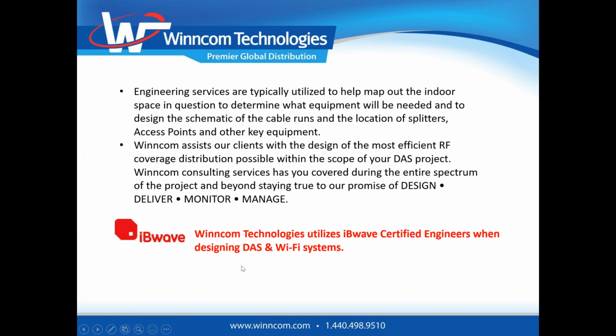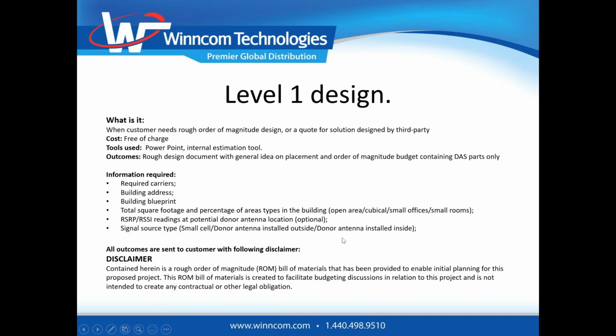Now, for our professional services, we actually support our customers with 3 IBwave certified engineers, each certified at level 3 IBwave, and we can provide you design and some professional services in order to accomplish your DAS project. In our design levels, we basically separate into 3 level designs.